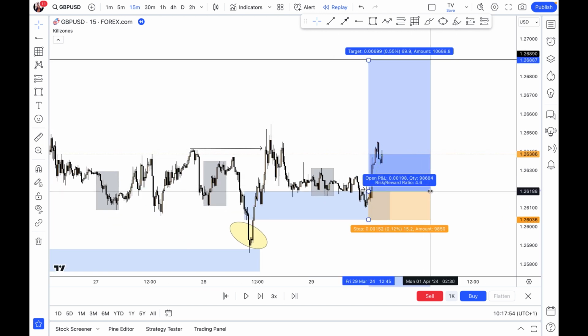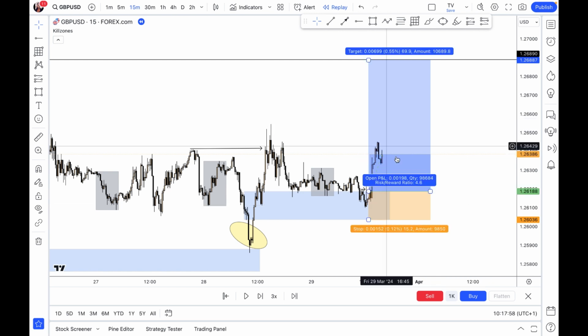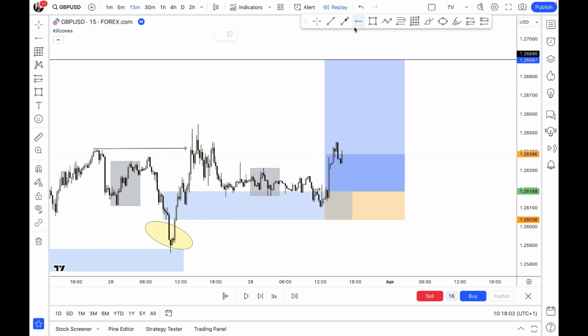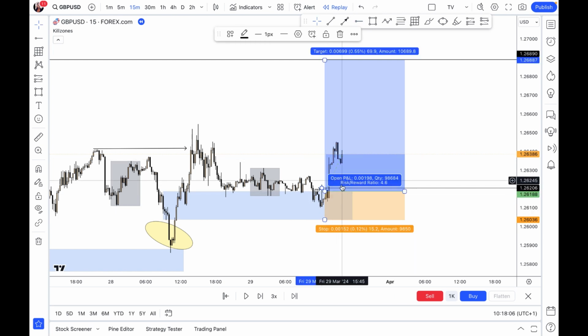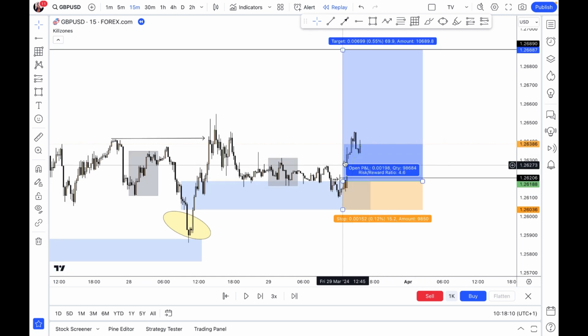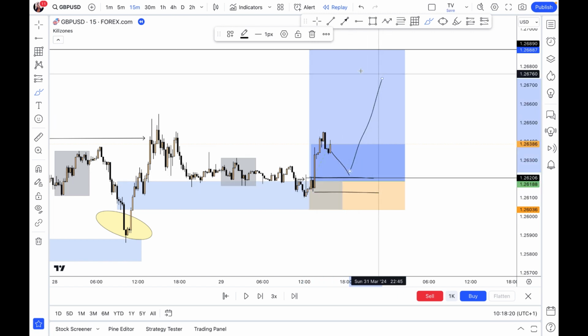I said to him, I'm not sure, I don't even know what to do at this particular point. Of course, I've moved my stop loss into break even, somewhere around here. My stop loss was already at break even, and I'm not sure if I should hold, but it looks like we are likely going to get a retracement back into this new demand level before we continue pushing up.